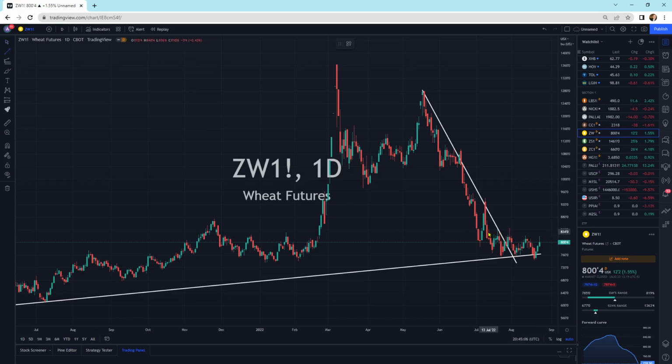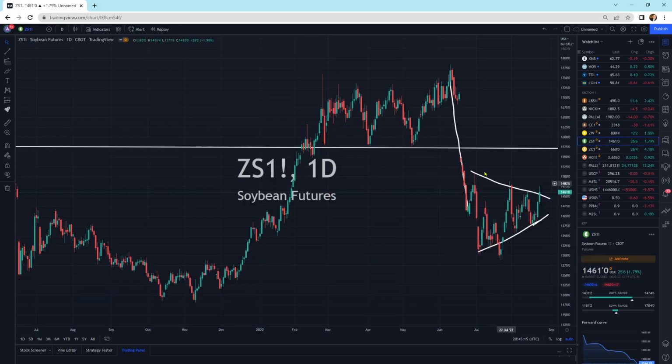I can draw a little line through here if you want. A little bit of a resistance line coming through here. We're squeezing between support and resistance here. We've got soybeans squeezing up as well. I do think this could potentially break to the upside.